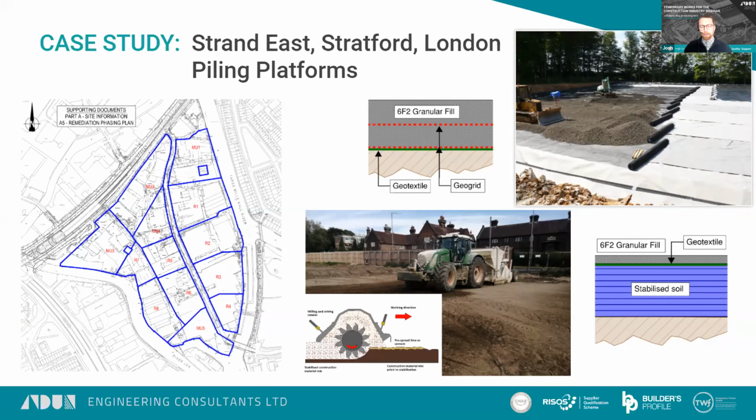But we've generally got a pure crush mat, which is just pure recycled 6F2 or something similar, type 1 or something. That's just unreinforced. Then we've got a Geogrid reinforced mat, which has got the Geogrid in there in layers, which strengthen the mat and enable it to provide additional load spread, therefore reduce the thickness of the mat. And then finally, we've got a stabilized mat, chemically stabilized mat.